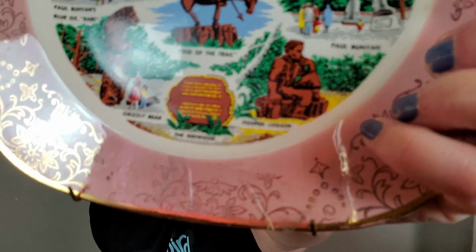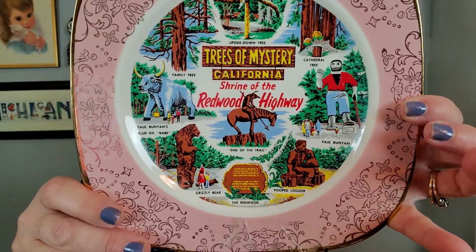That's what it says. I'm not kidding. It's the pooped logger. He's pooped. The redwood, the grizzly bear, Paul Bunyan's blue ox Babe, the family tree. So let me know in the comments if you've ever been to the Trees of Mystery, the Shrine of the Redwood Highway. Oh, and then it says the end of the trail.